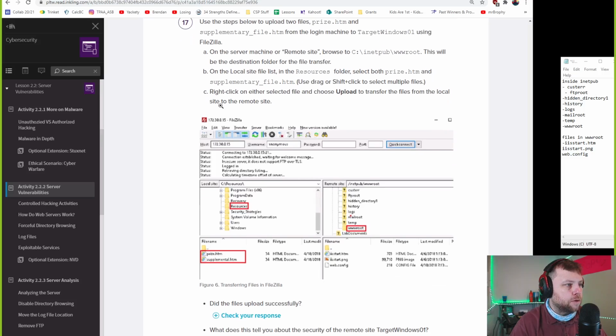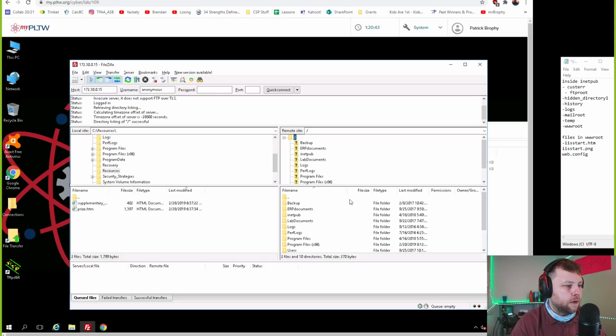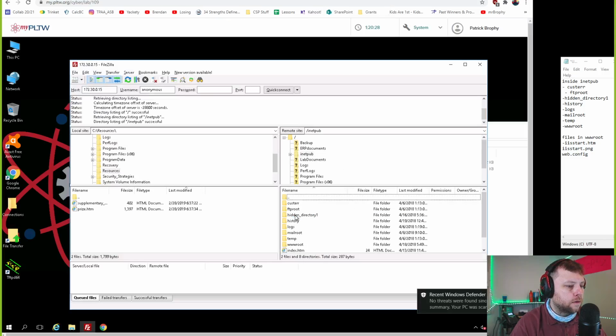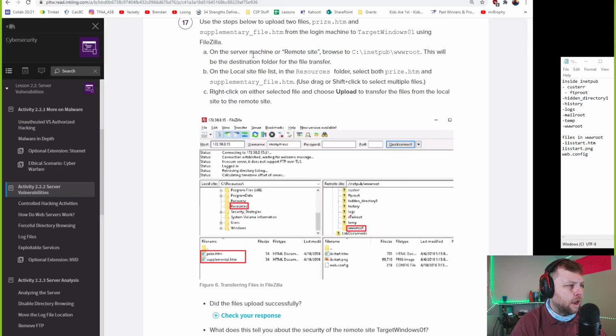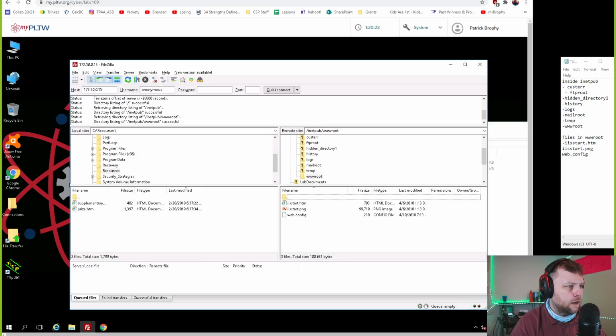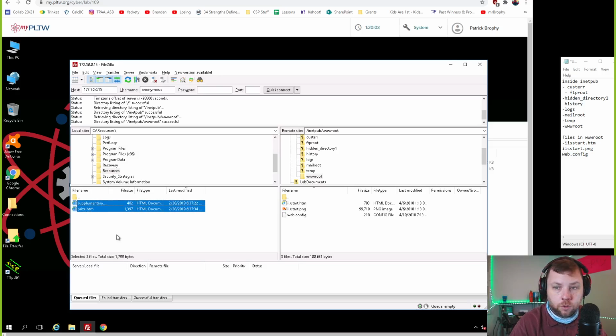Use the steps below to upload two files, prize and a supplementary file, to the login machine. On the server machine or remote site, browse to inetpub wwwroot. This will be the destination folder. On the local site, in the resources folder, select both prize and the other file. You can left click and drag, or hold down shift and select them both.